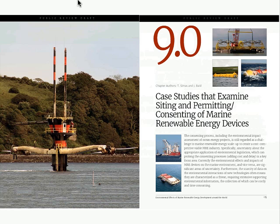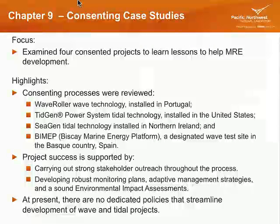Chapter 9, Teresa Simas of Portugal and Juan Bald of Spain put this chapter together, and what they did is look at case studies where there have been devices or areas permitted, or consented for marine renewable energy. They looked at 4 consented projects in order to see what lessons we can learn to try to move forward and make things better for the next projects. And the ones they looked at: the WaveRoller wave technology was installed off Portugal at the test center for a period of time.